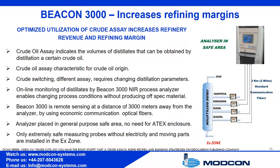Crude oil assay determines the volumes of gas, naphtha, kerosene, diesel and vacuum distillates, which, under optimized conditions, can be produced from certain crude oil. Each crude oil has its own characteristic assay. Refineries must choose the distillation parameters such that distillates are produced close to the expectations from the assay. This requires stringent control of the quality parameters of the distillates, being indispensable for online adjustment of process parameters.